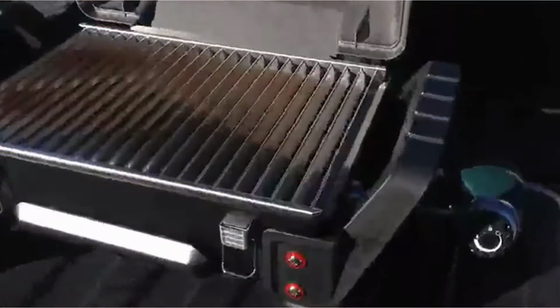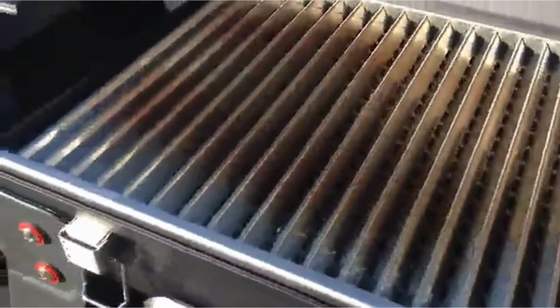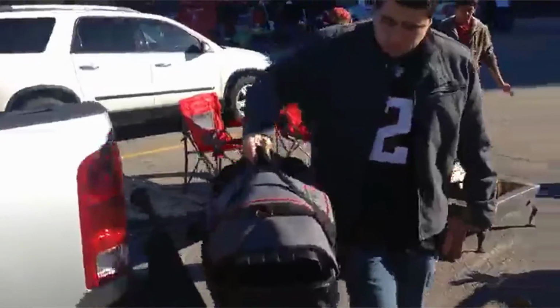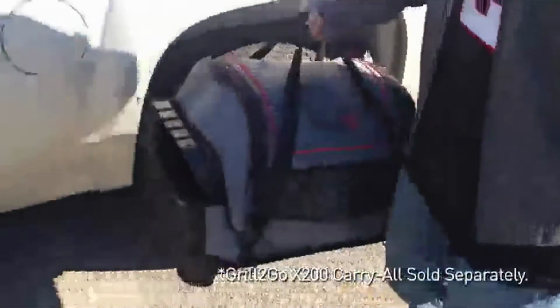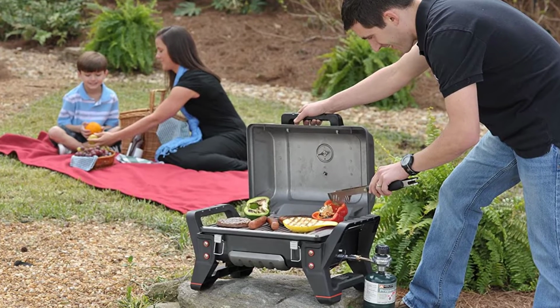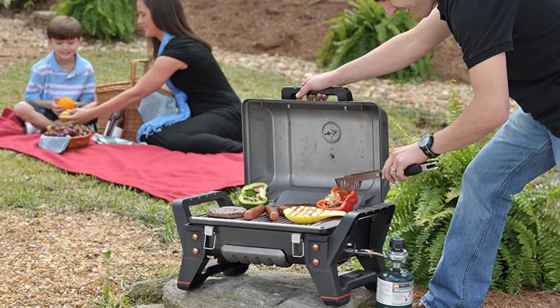Some kind of solid surface, like a ceramic plate, is heated by the burners, which then radiates the heat upward to the grates. This design creates a separation between the burners and the food, which keeps it from flaring up or smoking and producing juicier food. It has 200 square inches of cooking surface with a single 9,500 BTU burner and stainless steel cooking grates.